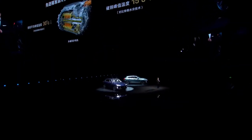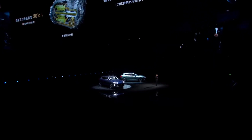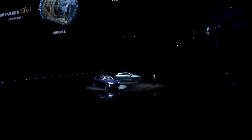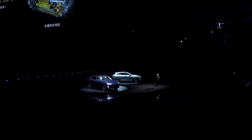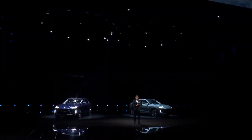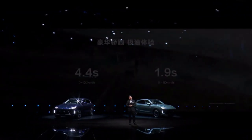To maintain such great power, we need a good heat dissipation system. We use an advanced oil cooling system and technology. The temperature can be lowered over a larger range. At the same time, it can maintain high output from the motor.